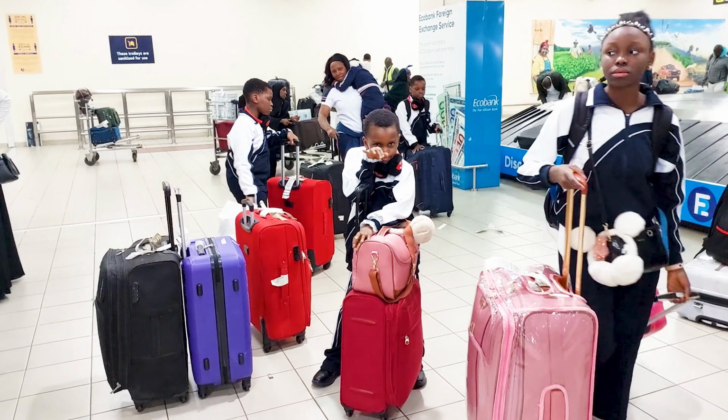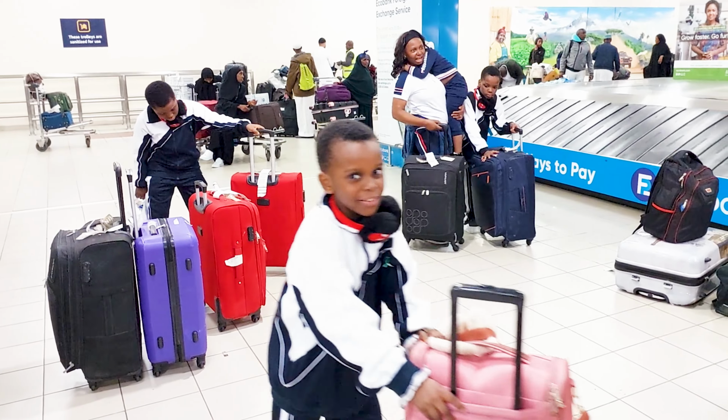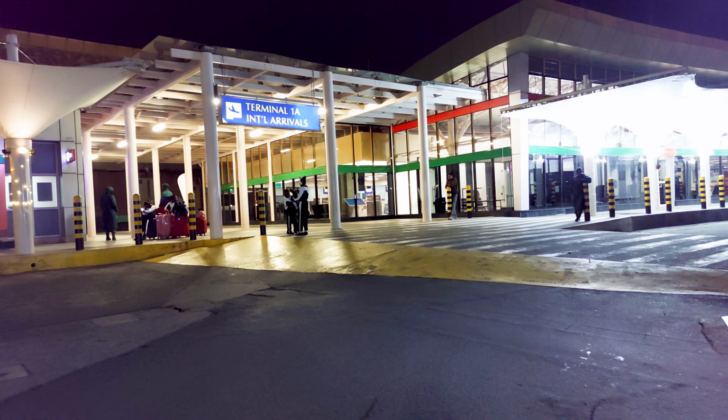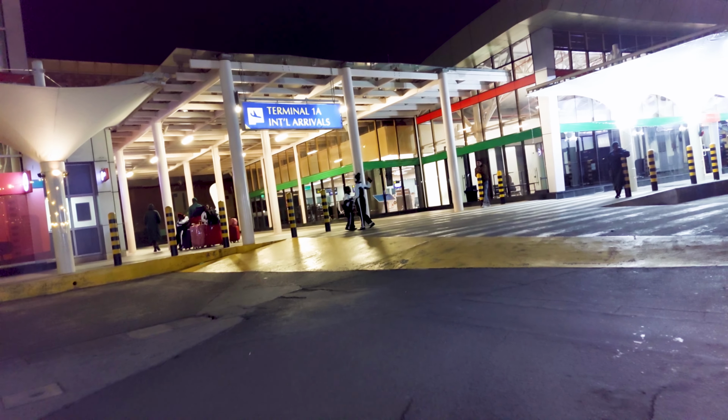When we arrived, we couldn't get trolleys to push our bags, so we had to push everything with our hands, and we had so many luggages, so it was stressful.